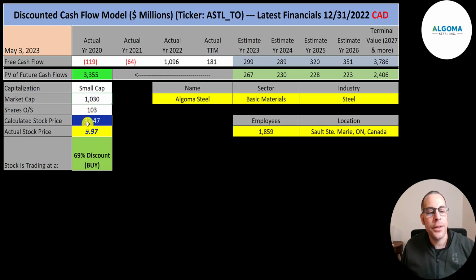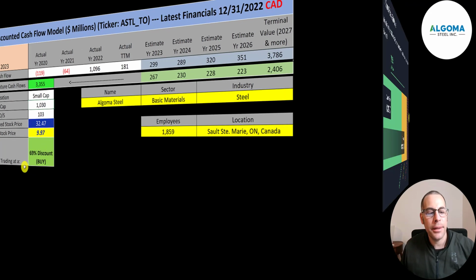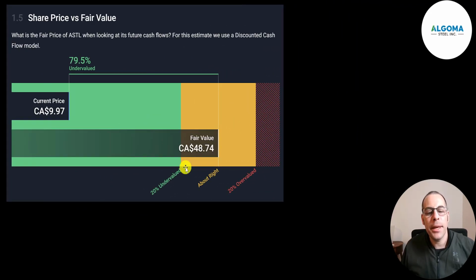They're trading at $10, so they're trading at a 69% discount. It's a really strong buy according to the model. Simply Wall Street values the company at 49. They're saying it's 80% undervalued.